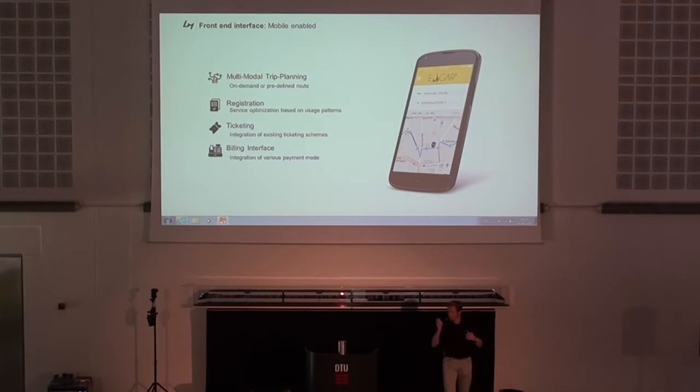Second element, oh no, come on. Let's see.